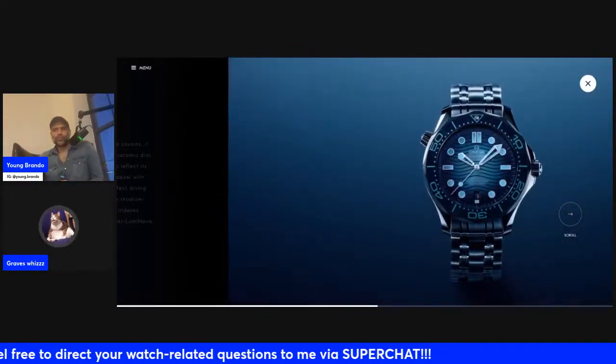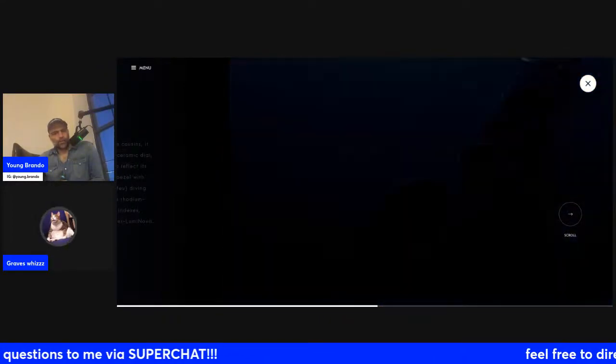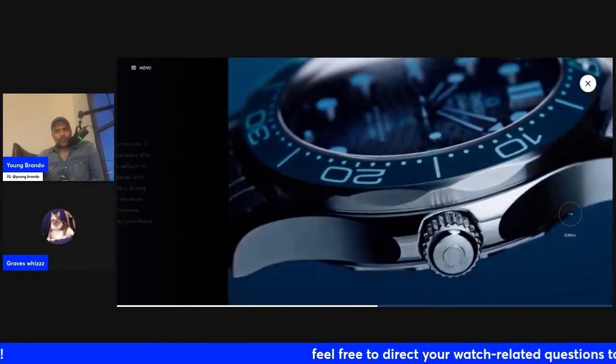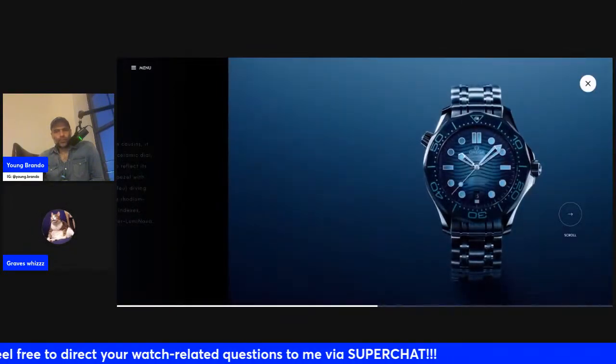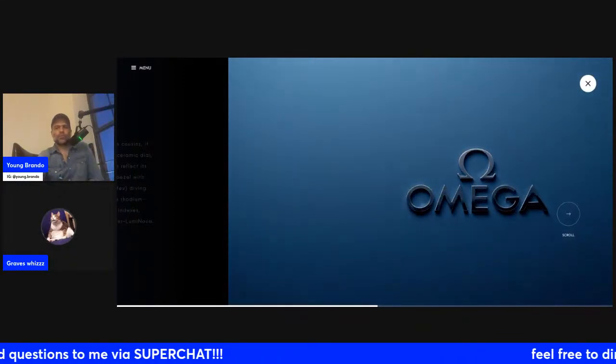I wish they would have done something with the bracelet. It really is kind of lazy, just a dial swap and a case back swap. As far as I know, the movement's the same. The case thickness is the same. But generally speaking, I think this edition of the Seamaster is a great watch.